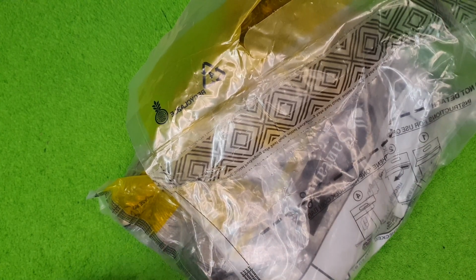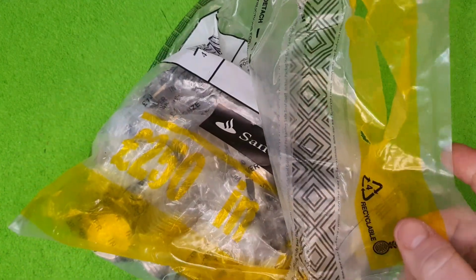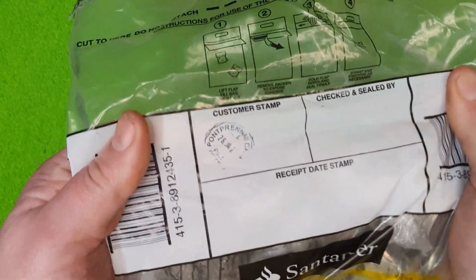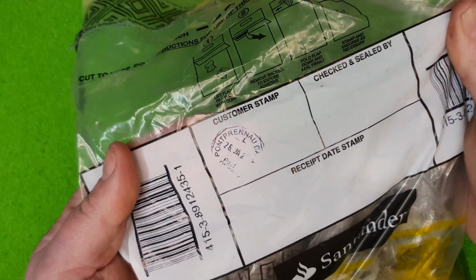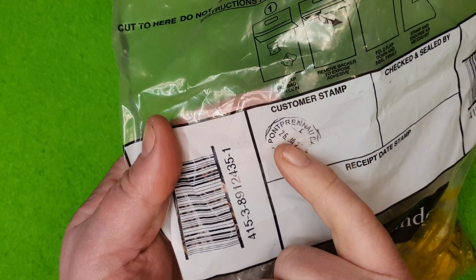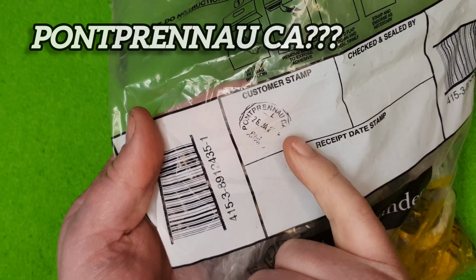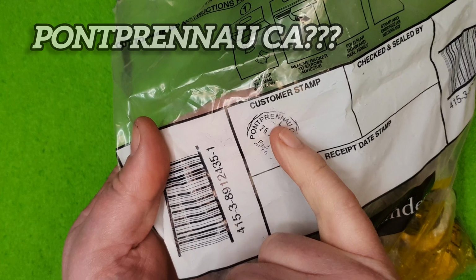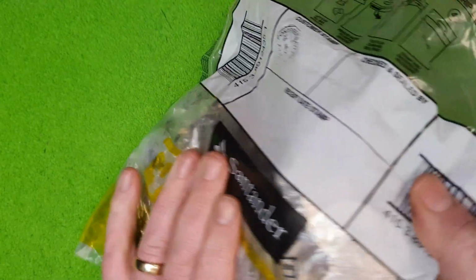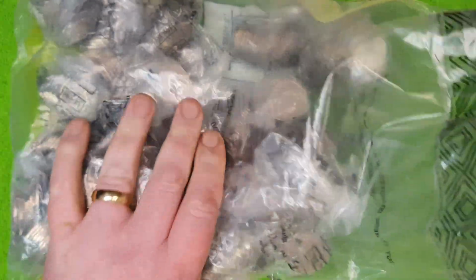Right, get rid of the snips, put them there, got everything in order. Why is it double bagged then? What's happened here? Pontefract. 26. Is it Pontefract? No. Pont. Oh, the rain's coming down now, folks. Pont. See, I live not too far from Pontefract. That's why it's Pont Print. Oh, I don't know where that is. That is a new one to me. Right, so it's sealed. How bizarre.